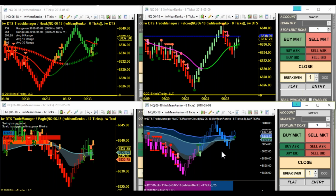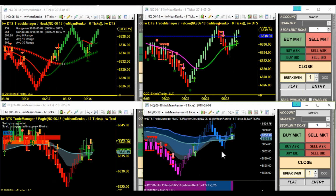I'll probably do the same today as what I did yesterday, just focus on one of the instruments, because half of my laptop monitor is covered with the screen share software, so I can't really see what's going on with the Hawk or too much of what's going on with the Falcon. Or pardon me, the Eagle. What I see mostly are the Falcon and the Raptor. I miss my other monitors. Oh well, it's just a few more days.